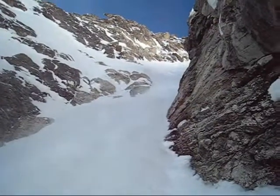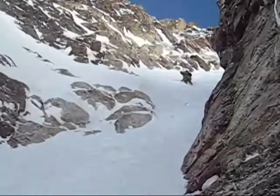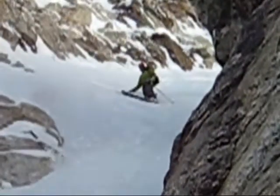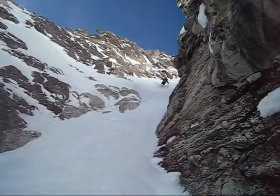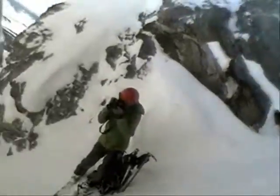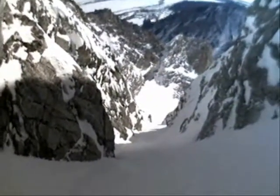Snow pours down the slope as Chris comes back into view above the crux. Chris goes back to shooting photos as the slope widens and we ski the tenderloin of the couloir.